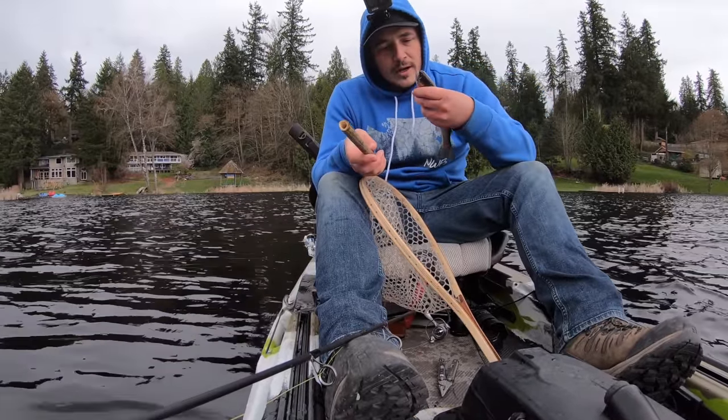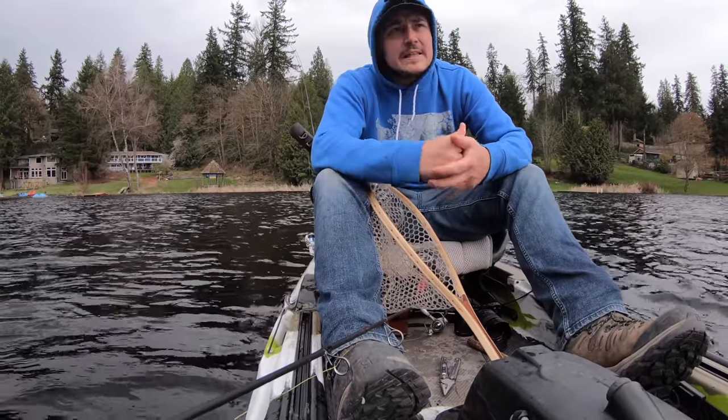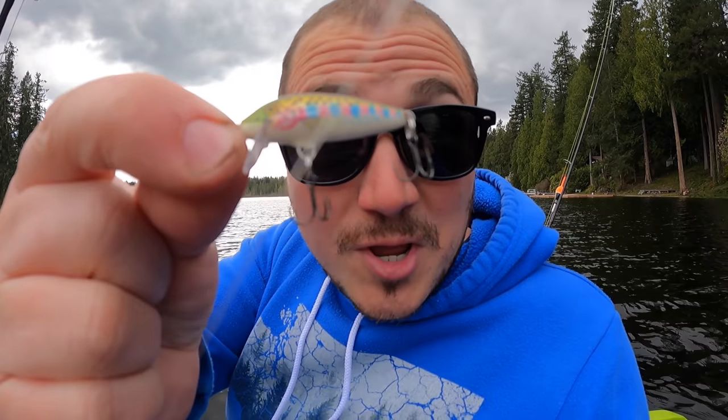Buddy, thank you so much. We're not gonna let you go to waste. Let's see if we can catch a couple more, maybe one more to eat, and then one more that we'll release. So we're just gonna head over to the swampy end of the lake, and we're gonna troll this little dude here.